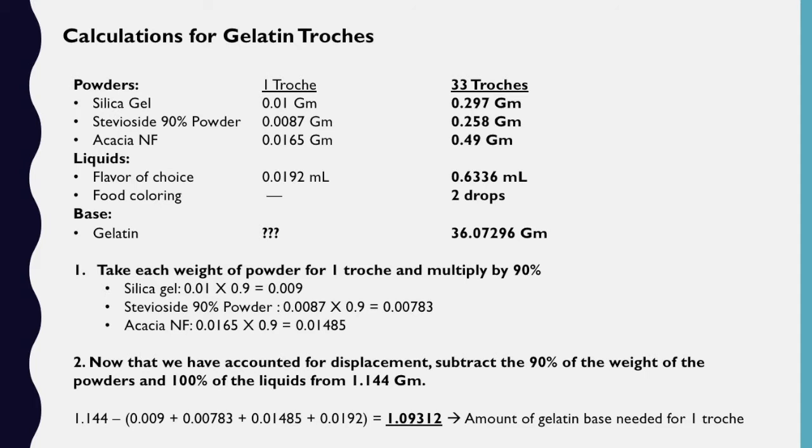In order to do the gummy gelatin troche lab, first you need to do some calculations. In your lab manual, you have the amounts for one troche. Today we are going to be making 30 troches total. To account for the extra 10%, we will be doing the calculations based upon 33 troches.